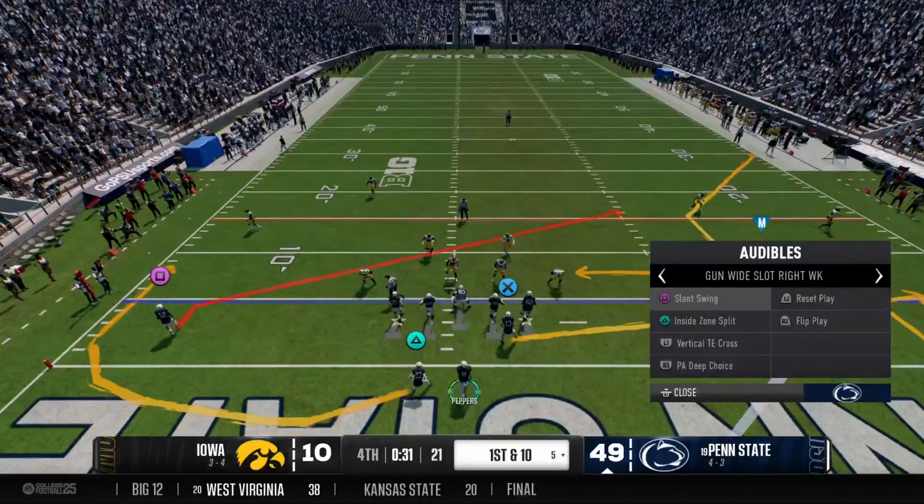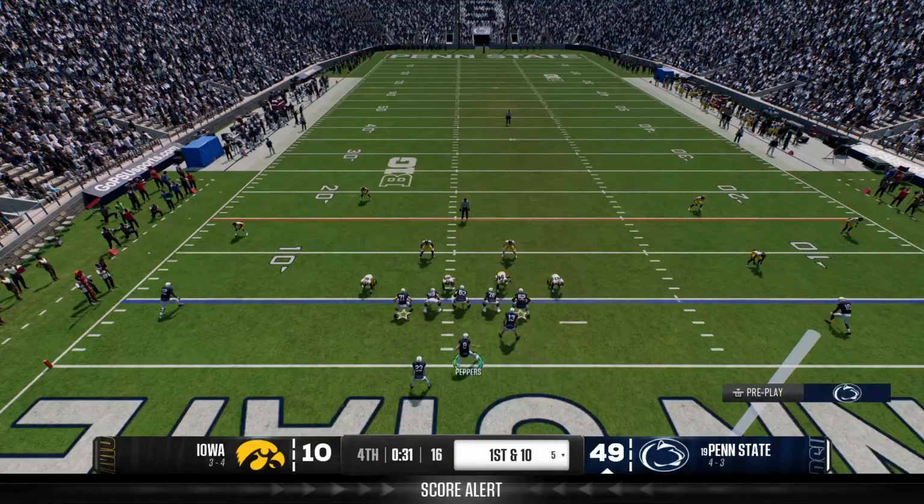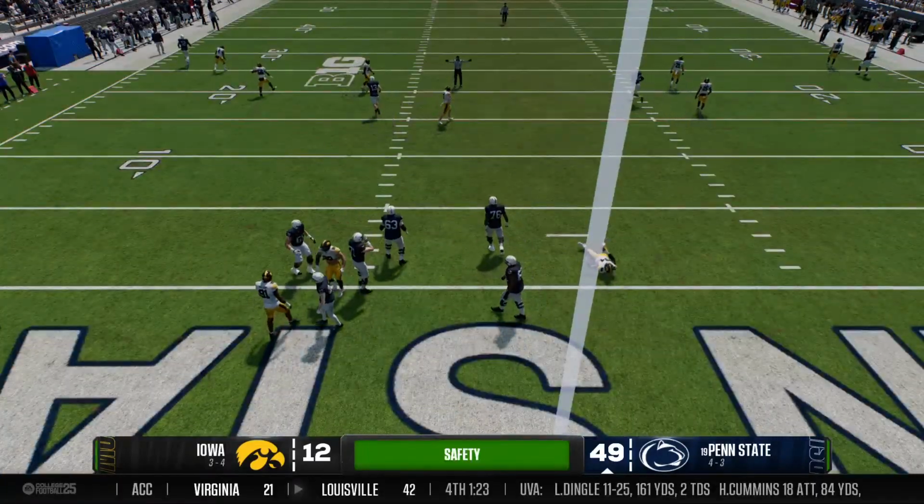They're backed up, 1st and 10 from inside their own 5, and they'll try to get this drive started. He's looking to throw it, and they got him for a safety.